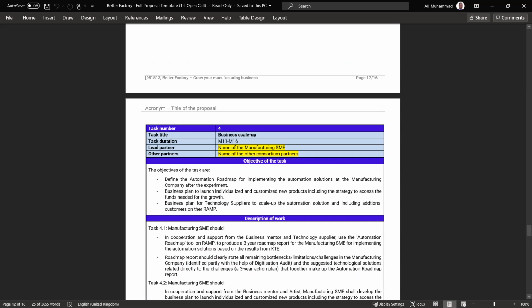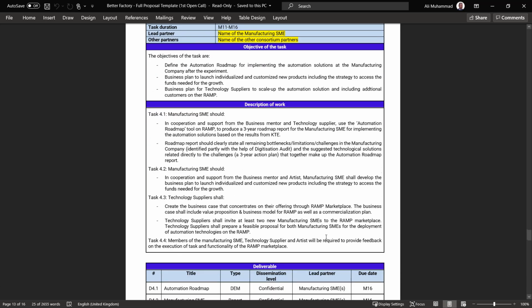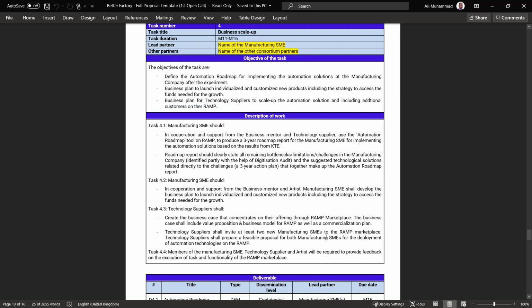So Ali, yes. I'm sorry to interrupt. Are you saying this part is after a successful consortia is selected and they get the money, or is it before, right now? No, not now. It is after the consortia is selected. Because for this, you can see that this is quite a heavy work. So we will pay for this.